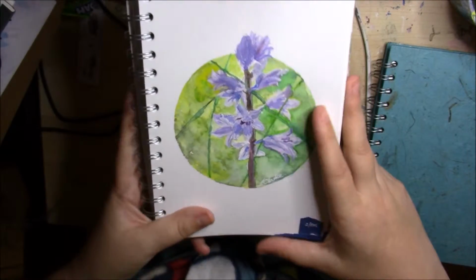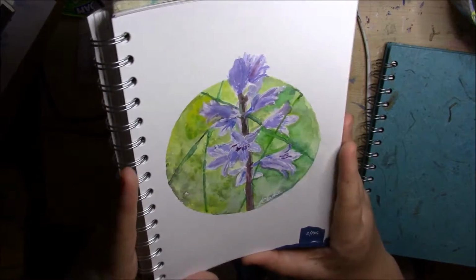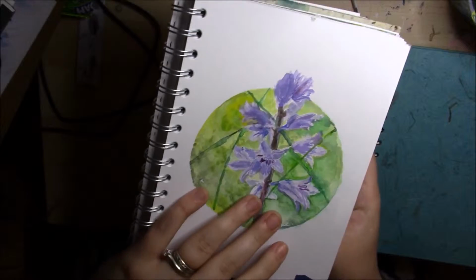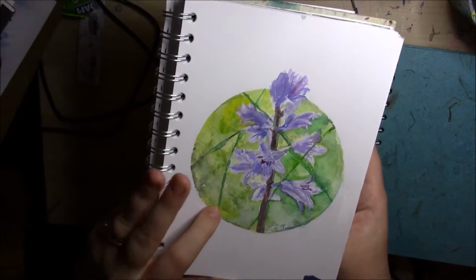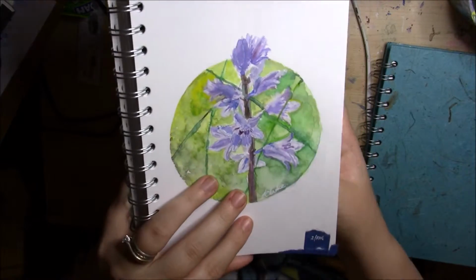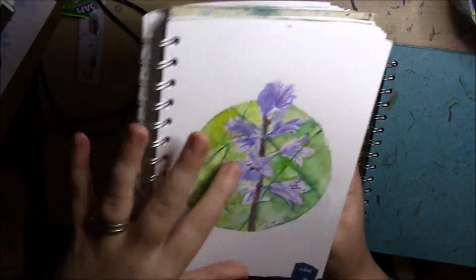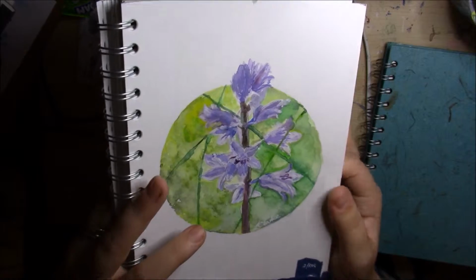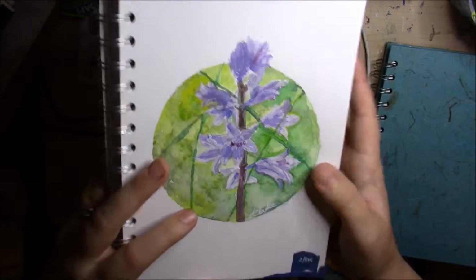I started to do flowers here, and these are some bluebells. And this was done. Oh, actually, this wasn't in watercolour. This is all in gouache. Well, watered down gouache, as I use it as well.